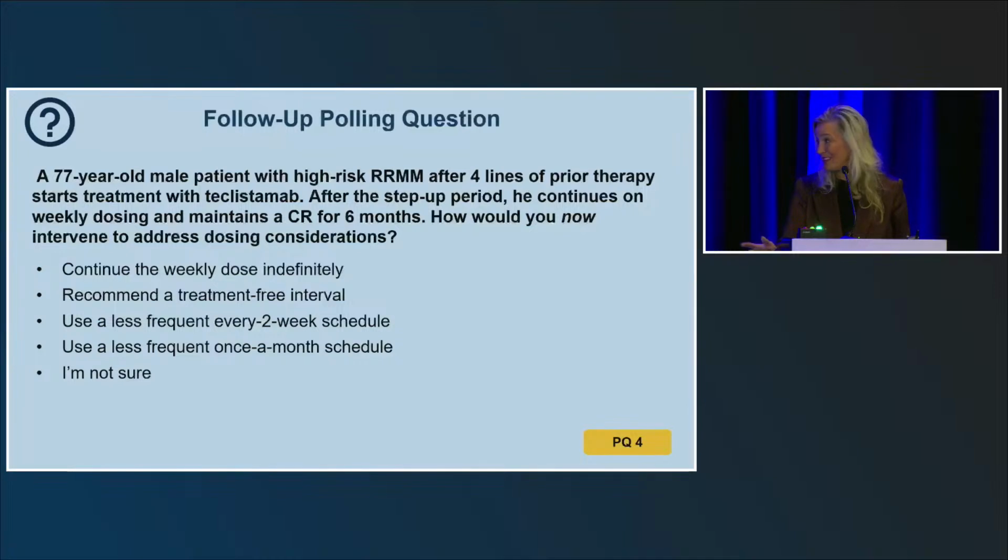No, I think what we're seeing is that the ongoing administration of these drugs is putting our patients at risk for infections. Yes, definitely. Less often is good.